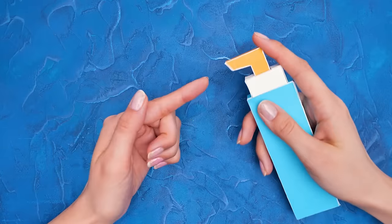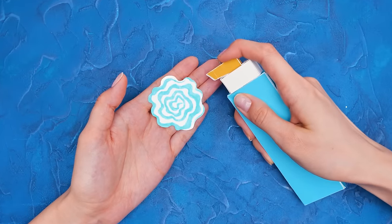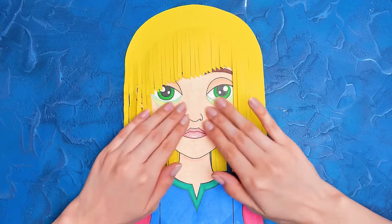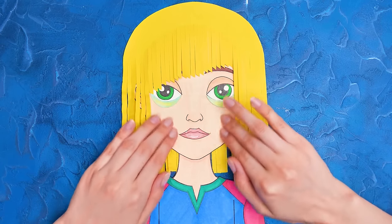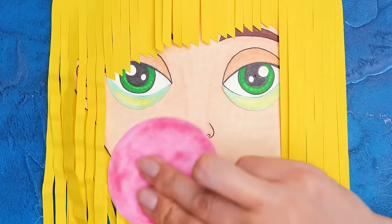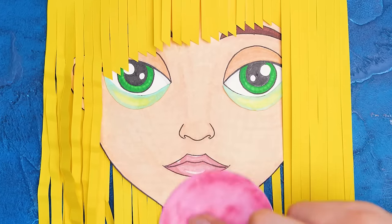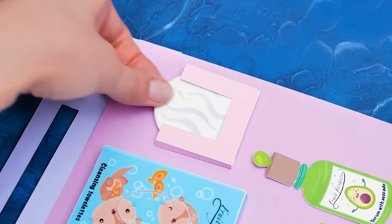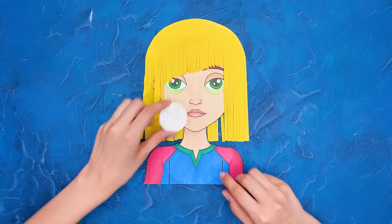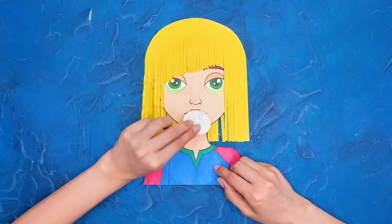It gently cleanses all of the pores and skin. Let's lather it up. Massage her face with a sponge, too, like this. Cleansing stage hasn't finished yet. We need to apply a refreshing toner.